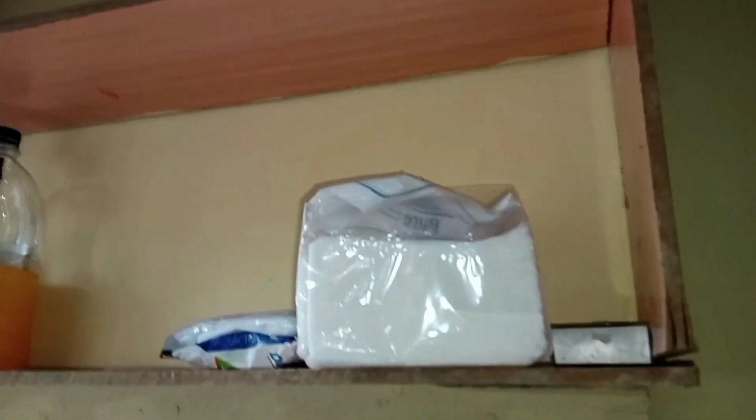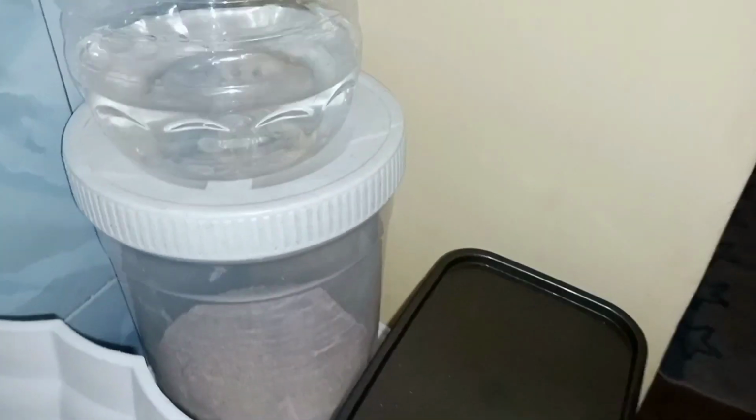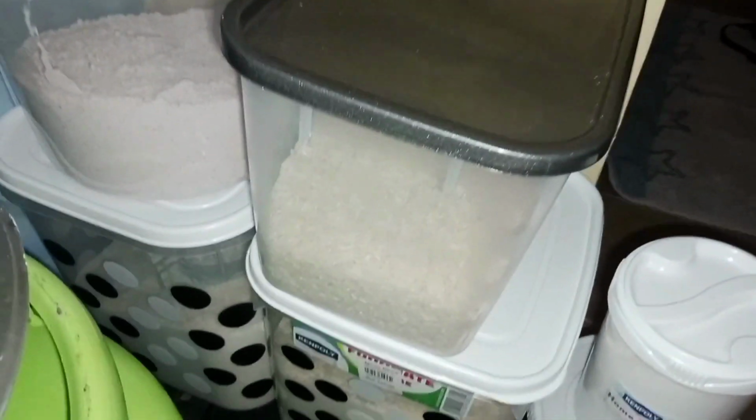Yeah, so, guys, as I was telling you, I cannot put anything heavy up there, so I had to invent. I had to come up with my own ways. So here, I have my things, almost all of them just here. This is my drinking water, I have to refill it. After that, it's my porridge flour. And then down, it's my ugali flour. This is my rice.